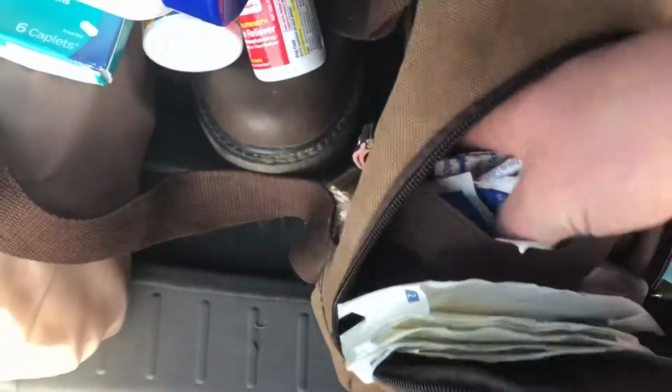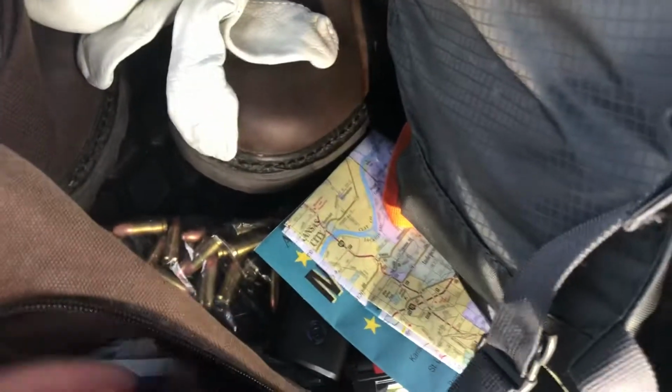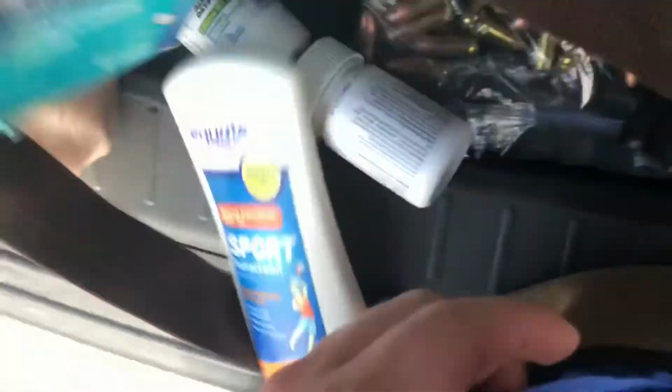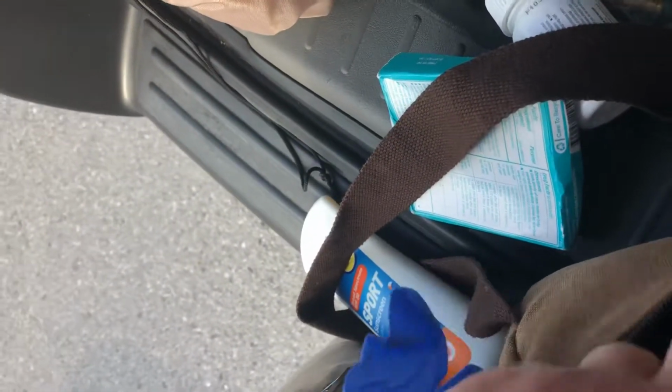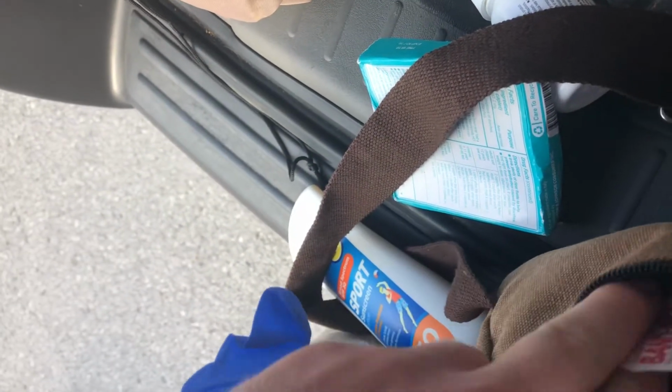Let's see. Where is it? There it is. A pair of scissors. Knife can just help cut the bandages smaller, however big you need them. Got some gloves, some sanitary gloves, somewhat sanitary. They've been in this bag for a long time. A couple more band-aids back there.